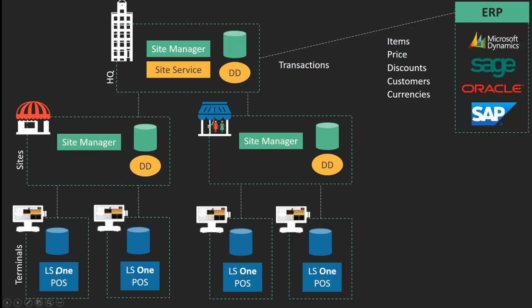And then we have the terminals, and each of the terminals have their own database. And that means that the terminals can run and sell even though you don't have a network connection. So they are offline. The only things that you couldn't do is, of course, then pay with the gift cards or the credit memos and things like that, things that actually require connection to the site service.